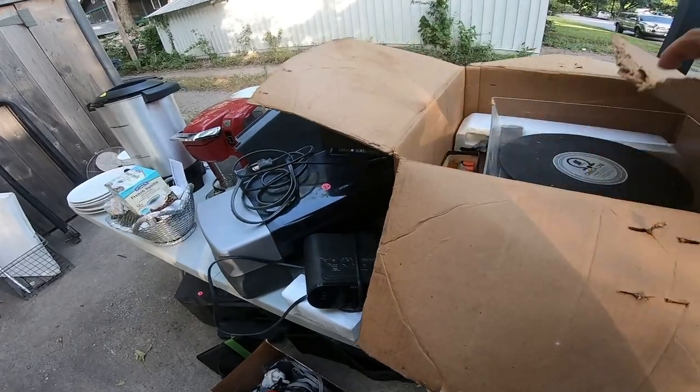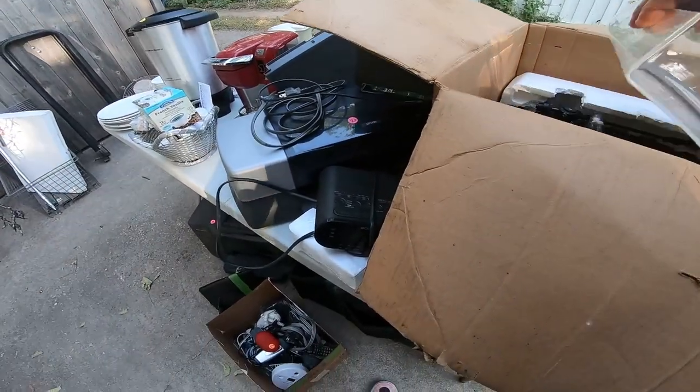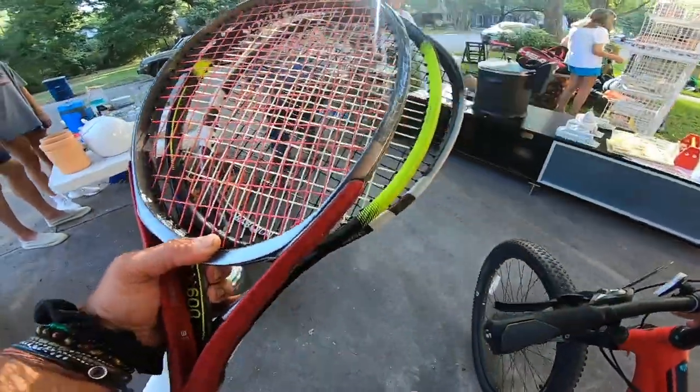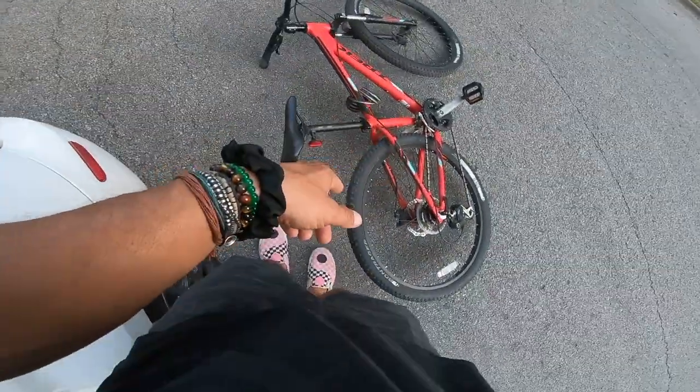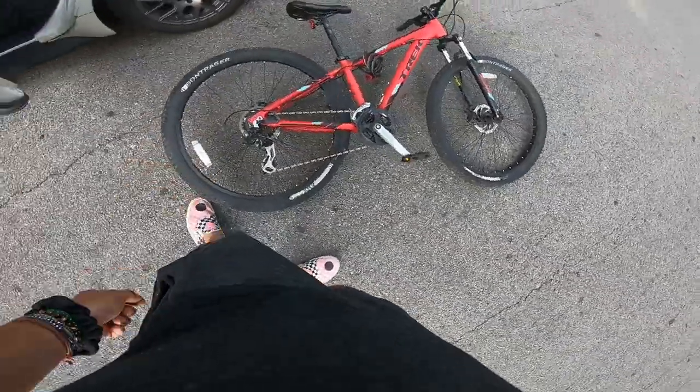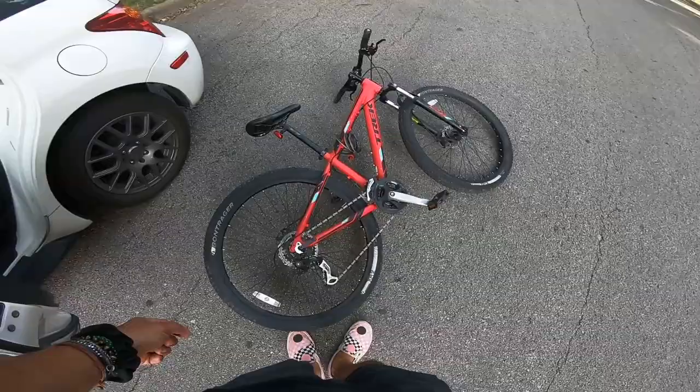Turntable right here. Random turntable. It's all good. Cool, the big winner is this Trek Marlin 5. It's got disc brakes. This bike right here is a $400 to $500 bike, pretty quick. Probably would sell it this weekend too. But this bike up top, the Trek Marlin 5, this is exactly why I came to this garage sale.